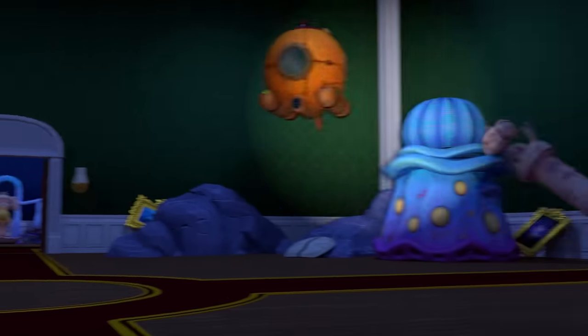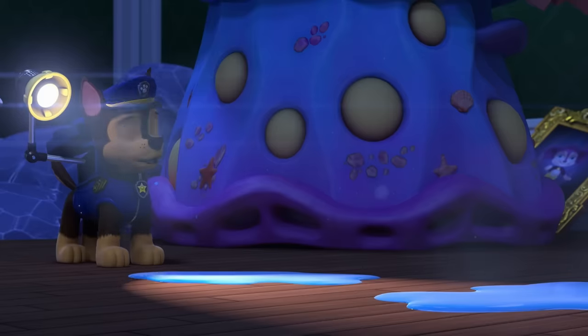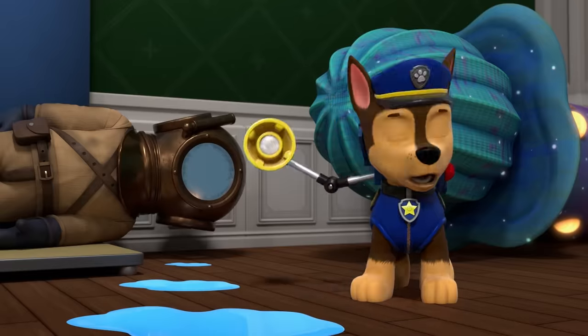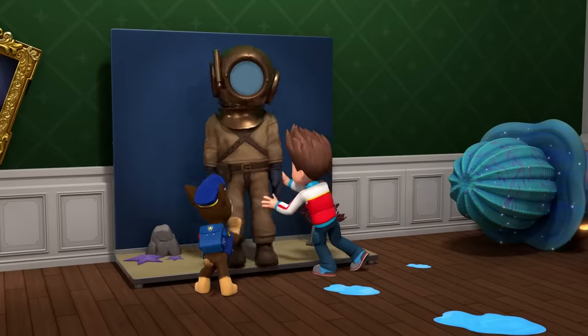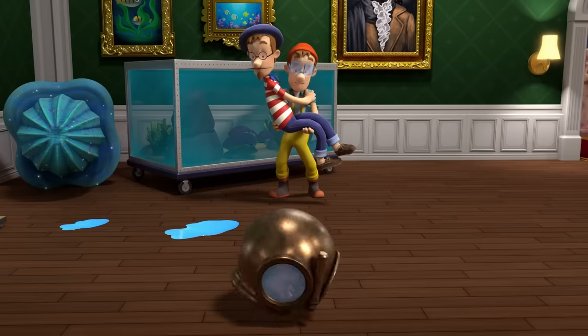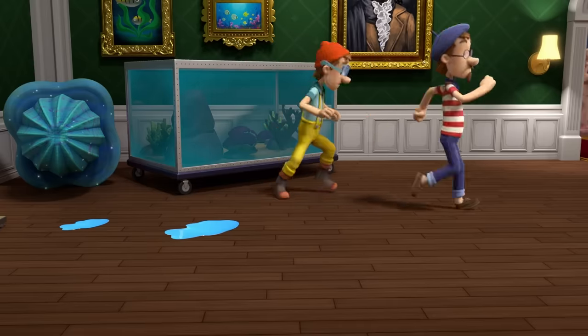Looks like something's been busy in here. Water? Where'd that come from? This must be why the lights are out. Look! The water drops end by this diving suit. It's the octopus, and it's running. Well, actually rolling away. Stop! Octopus!